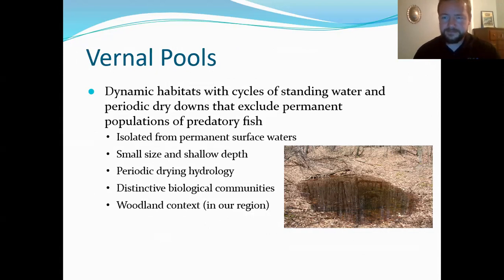Okay, vernal pools. So vernal pools are dynamic habitats that tend to be cyclical in nature throughout the seasons. They have periodic dry times as well as times where they swell. And these are pools usually found in woodlands, in forested areas, but they are specifically isolated from permanent surface waters. So this is not necessarily a pond that is adjacent to, or part of, a Patapsco tributary or a stream that is constantly flowing, but something that is isolated from that so that it doesn't have your typical fish and larger predators that you find in more permanent water fixtures. And that makes them very important biological communities for our ecosystem.